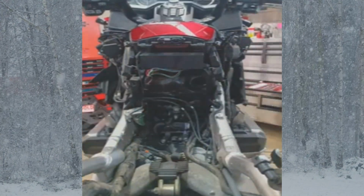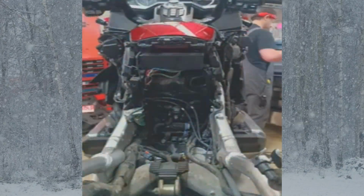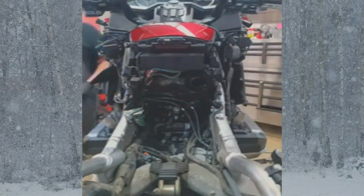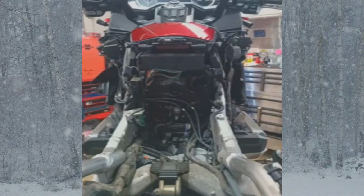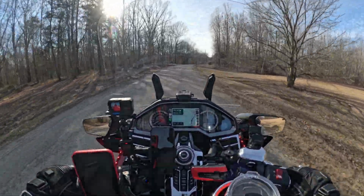Now, I'm not sure if there's another way that a rider could access that bolt or if that's the only way, but he actually took out the fuel tank. I didn't realize it was that much work involved, man. And after seeing that video, I made the decision right then that I'm just gonna let Honda do a full servicing on my bike. So I got an appointment set.